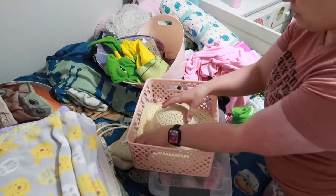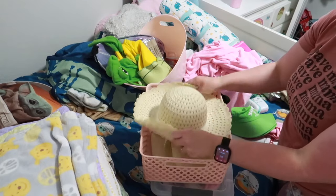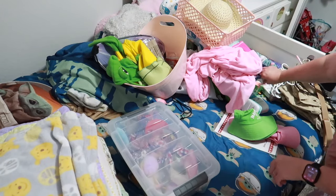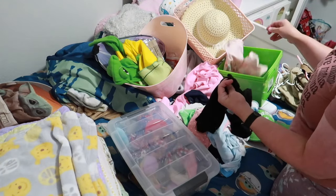I'm thinking I will still use this in here for the hats because I don't want those to get squished, and so they fit nicely in there. This is their Easter hats and stuff, but they've worn these multiple years already, so this will go somewhere else. Now, as far as swimming stuff, I don't know if it's all going to fit in one of these, but I'm going to try it and see.